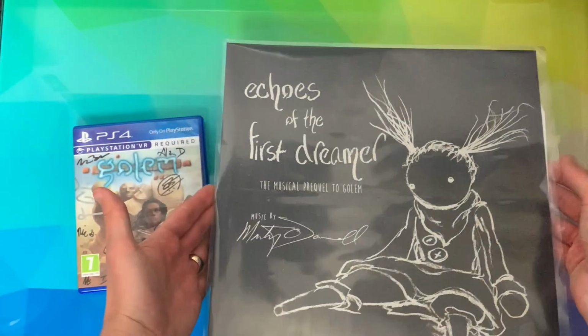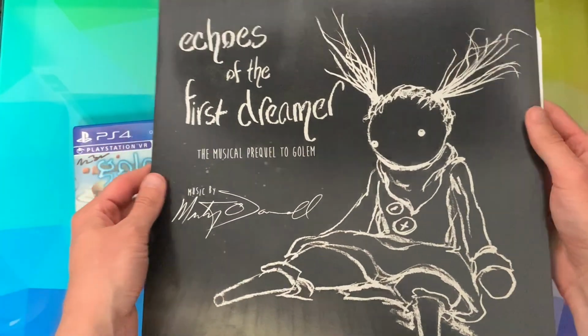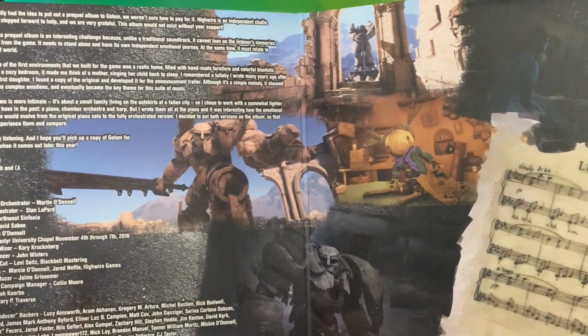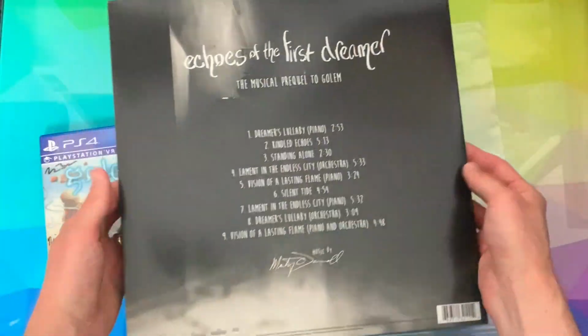And that is because I have the version that came with the actual record there. This is a musical prequel to Gollum. And oh, it's double gatefolded. It's pretty cool. You can see all that on the pack picture.